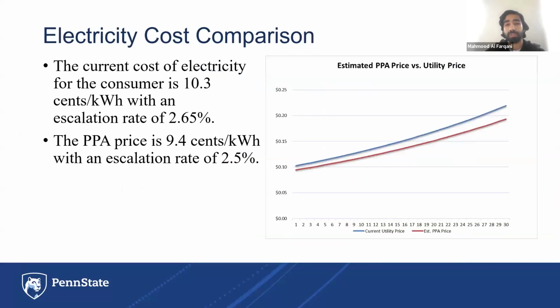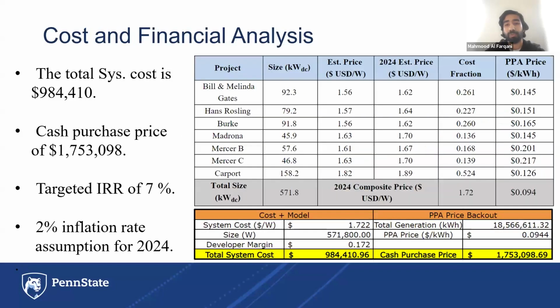Our targeted IRR was set to be 7%, and the lower table shows the total system cost of over $980,000 and $1.7 million cash purchase price for the whole system. Finally, we got the PPA price of the entire system was estimated to be 9.4 cents.